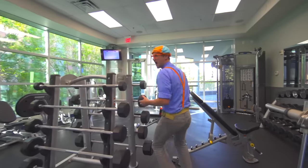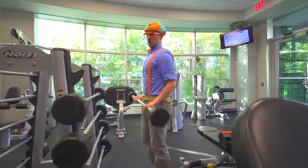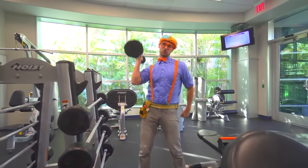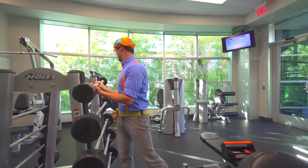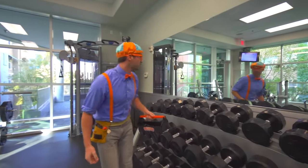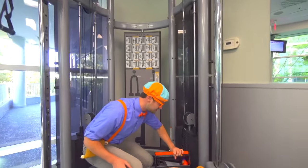Woo! I love workout facilities because this is where I take weights. Yeah! And I pump some iron. So then, make your body nice and strong. Yeah! That's so much fun. Ooh! Ooh, what is that? This looks like this is the machine that Dee Dee needs our help. Wow. All right, let's put this down right here.